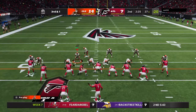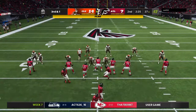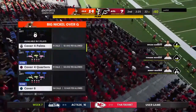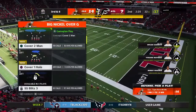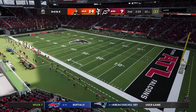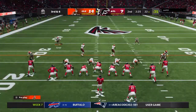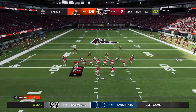Hey, check 24. Jump. Now flags come flying in. One of the Falcons moved early. Yeah, that'll be accepted, of course, and that moves him back 5. Well, that's a tough, costly penalty because now it makes it 3rd and 6 after the false start.